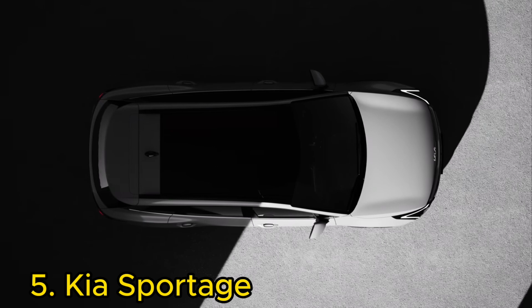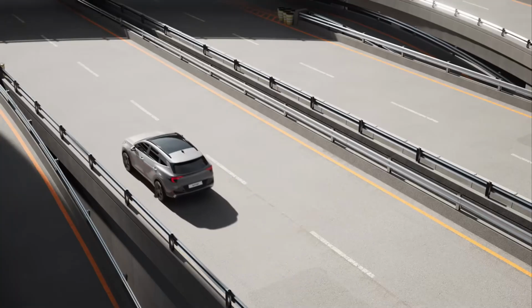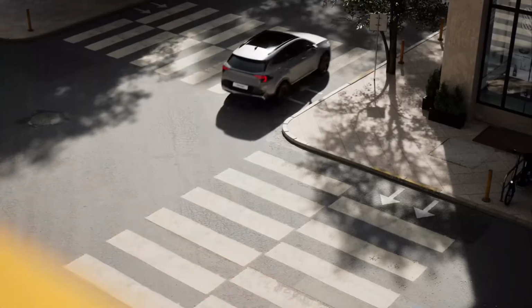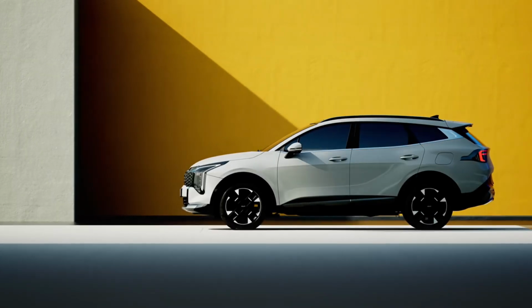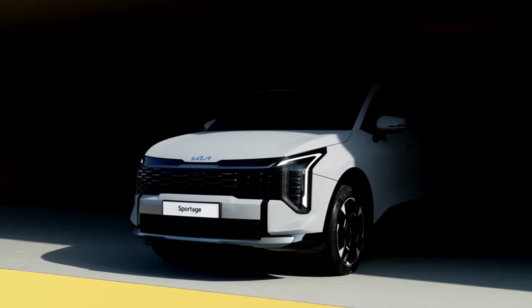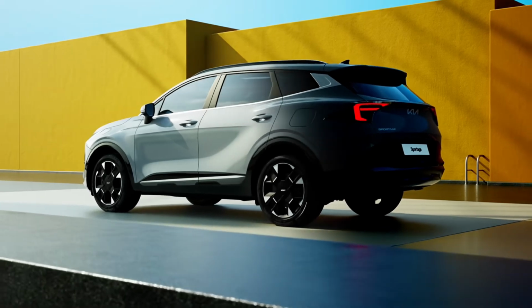5. Kia Sportage. The Kia Sportage is a compact SUV that's well regarded for its distinctive styling, advanced features, and low cost of ownership. The base model comes with a 2.5-liter four-cylinder engine, producing 187 horsepower and 178 pound-feet of torque, paired with an 8-speed automatic transmission. Hybrid options are also available for those prioritizing fuel savings, with the standard engine achieving 25 miles per gallon in the city and 32 miles per gallon on the highway.